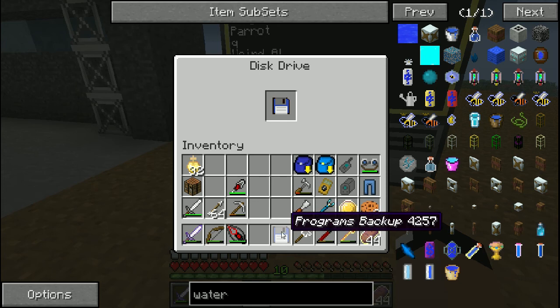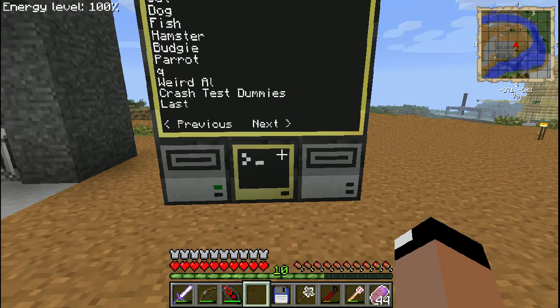Now this floppy here, you notice it's called Programs Backup because that's where I store backups of the programs that I'm writing. As well, I have a little program on there that will help me get out of tricky situations if I manage to put a computer in an infinite loop.